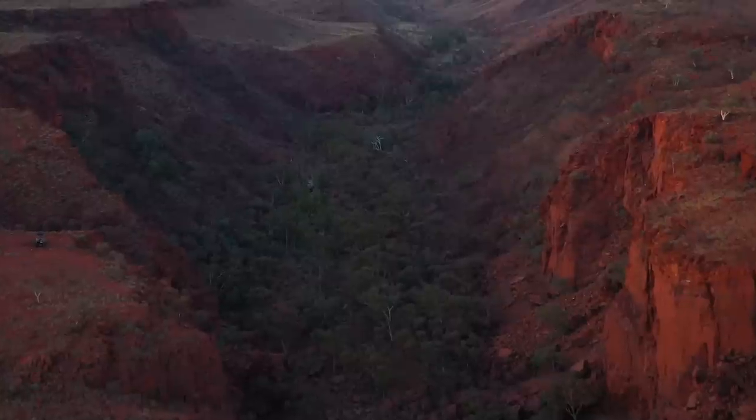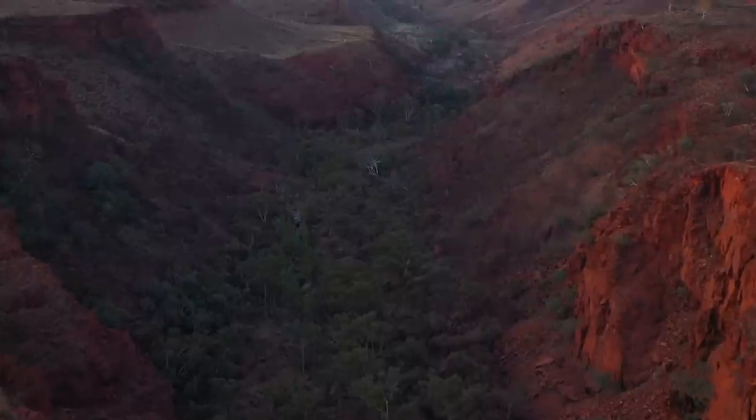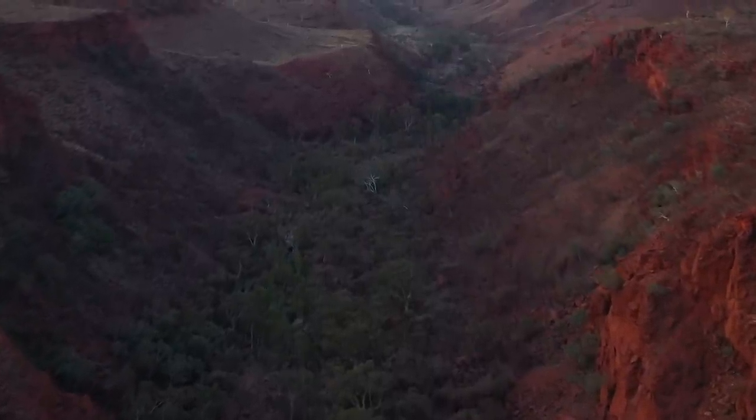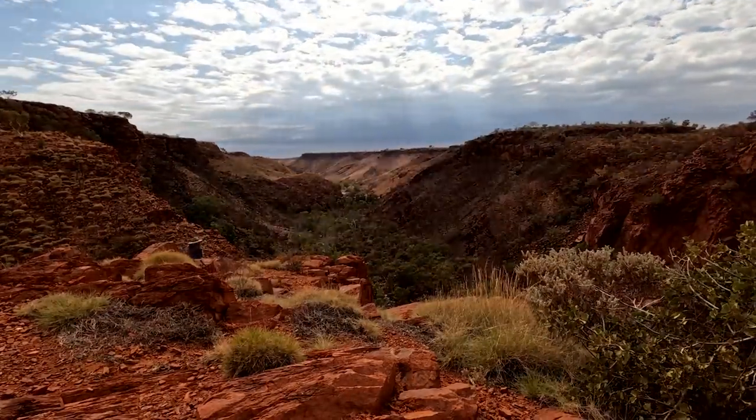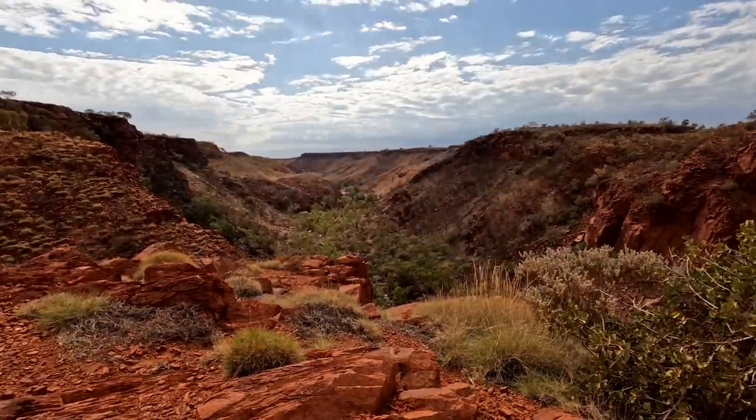You'd follow these big valleys and get to the, I'd love to get down there, but it's a bit of a mission. But yeah, it'd be pretty special to get down there. I'm sure there'd be some rock art and beautiful caves to sit by and hang. This place is just insane.